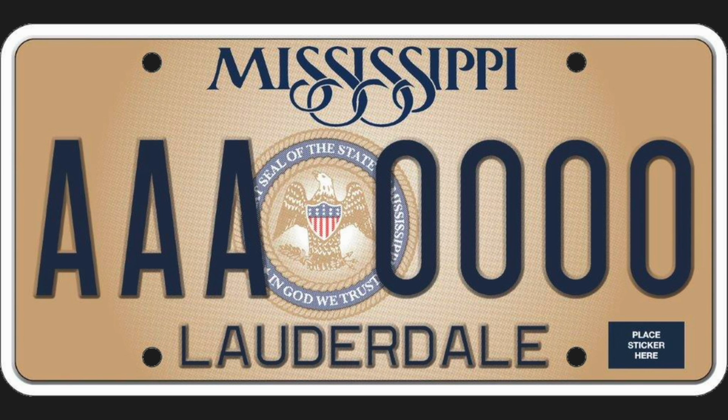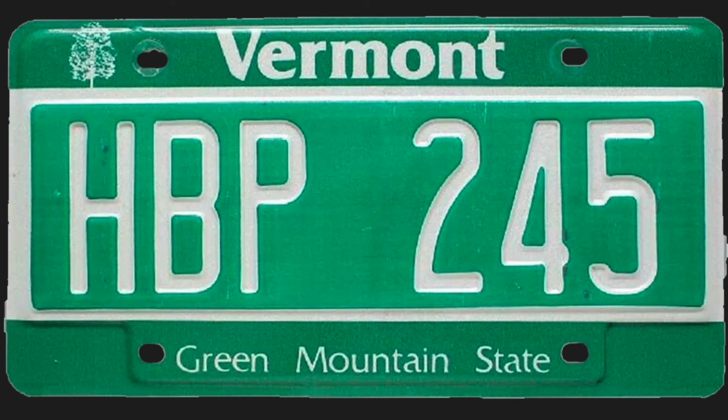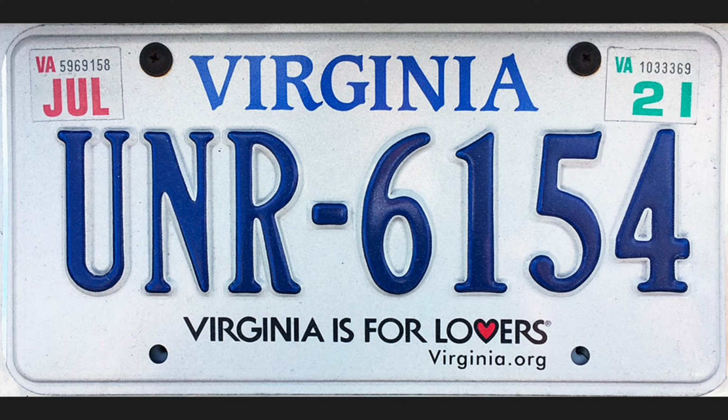All right, I'm going to quickly go through all the ones I thought were the worst, although you probably already know because they spoke about all of them pretty extensively. So here we go. Mississippi. I hate the state seal. The color in the background is disgusting as well. Like I said, it looks like pee, like really dehydrated pee. Vermont, weird compartmentalization. It doesn't work.